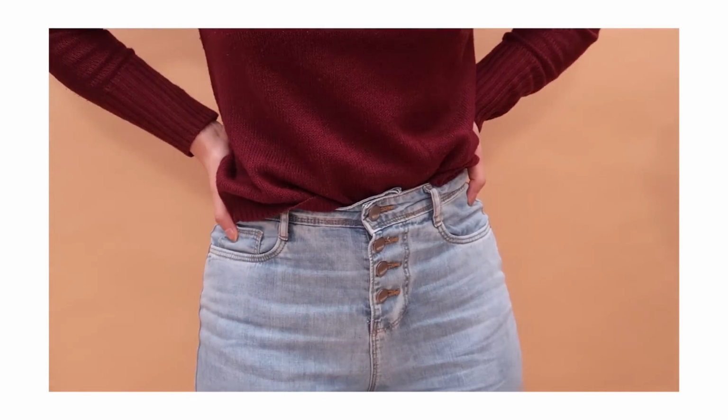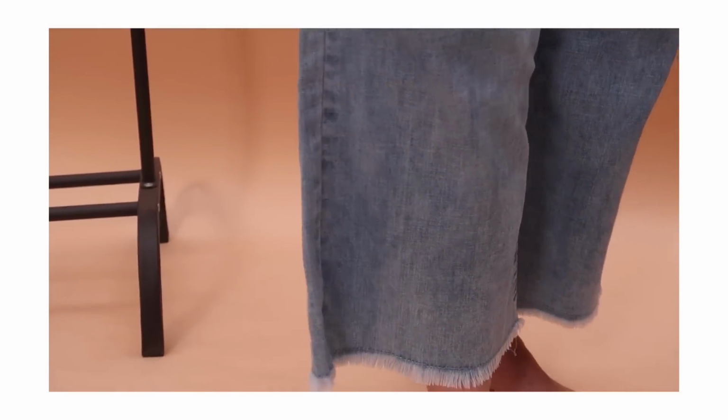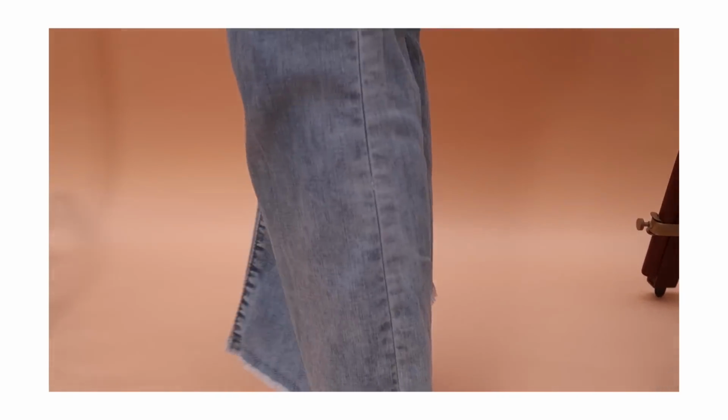You can go for bootcut, you can go for mom jeans, but they help balance out your body and they help give you a very nice silhouette in general by taking away the attention from your lower part and they bring it to the upper part.